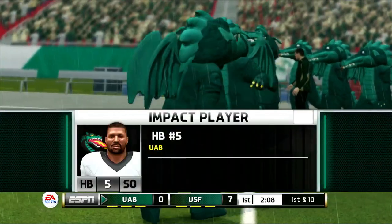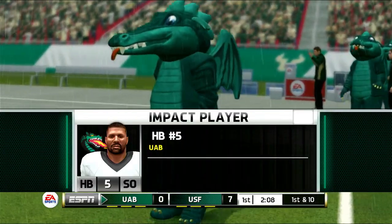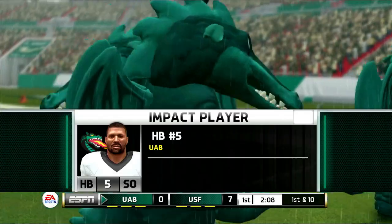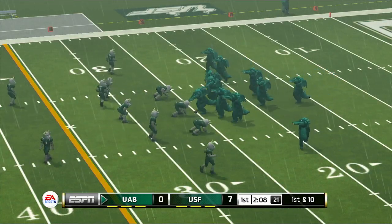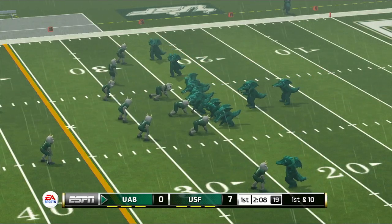The Blazers and their ground game's always been sensational. It's not always one guy, Herbie. Sometimes they've got two or three that can carry the load. And that's what makes it so tough for this defense, is you're not focusing in on just one guy. You're focusing in on really an entire scheme.